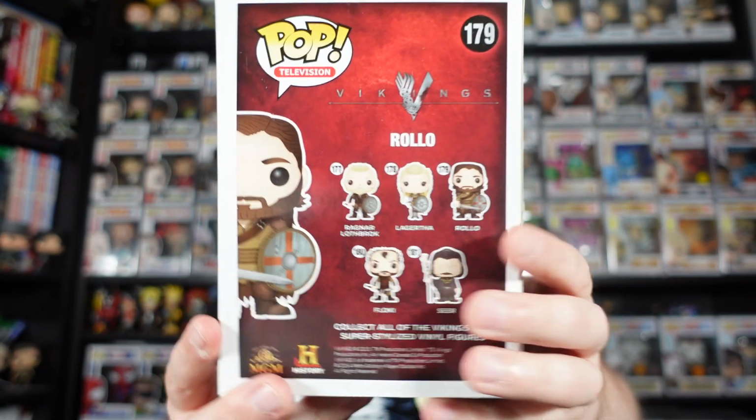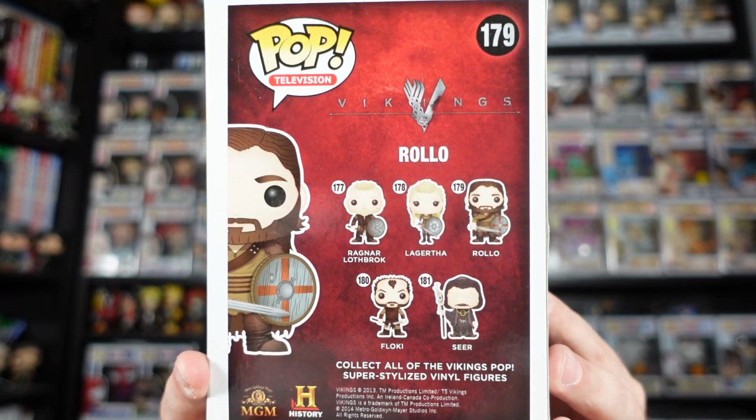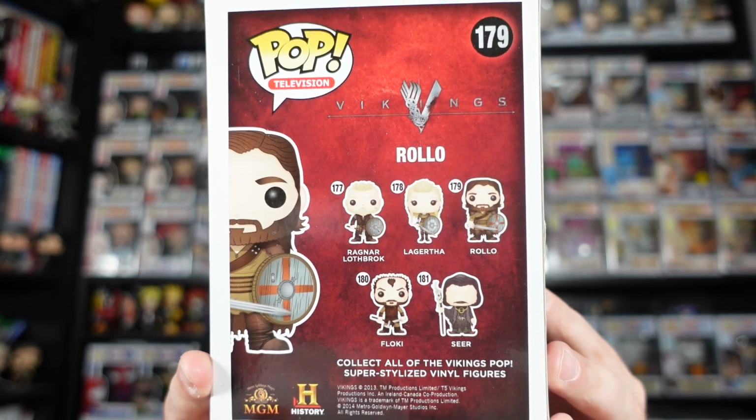If you guys wanted to see on the back, I don't actually have the Sigurd Funko Pop, but I do have all of the others. And I don't know if you guys are going to be able to quite see it there. I think you can just about see it. Maybe the light's blocking it a bit. We do have Lagertha signed. I met Katheryn Winnick at Liverpool Comic-Con last year in October.